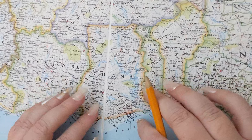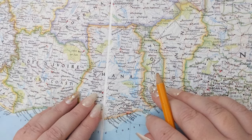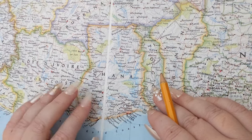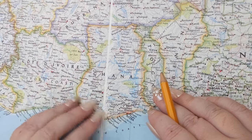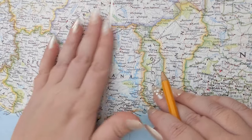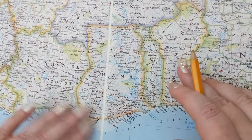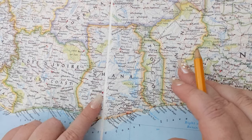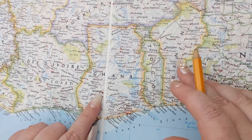Times changed afterwards. In 1926, the royal family was allowed back to Kumasi from the Seychelles. And in 1935, they were allowed self-rule, which is still in existence to this day. Of course, now it's Ghana. It's its own country with its own rules and regulations, but the Ashanti Kingdom is still functioning today in Kumasi. And yes, the Golden Stool is still there in Kumasi.